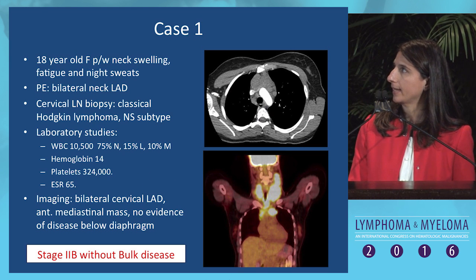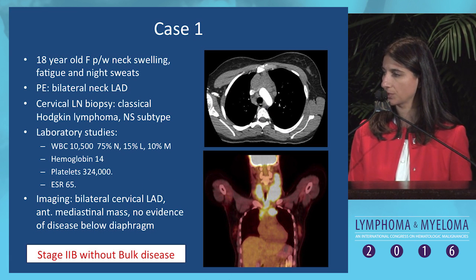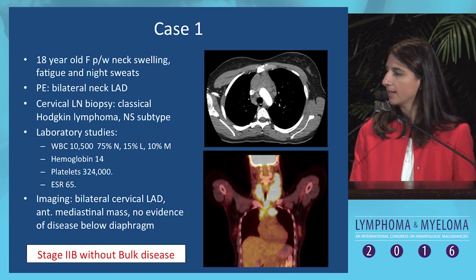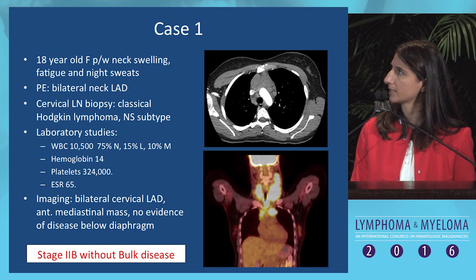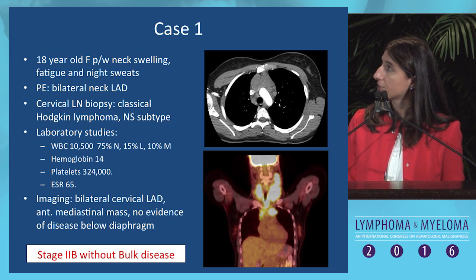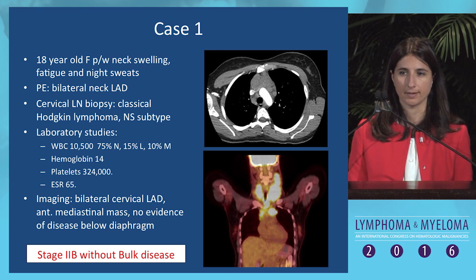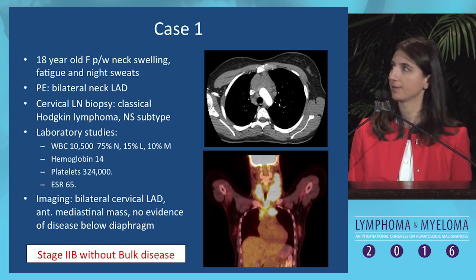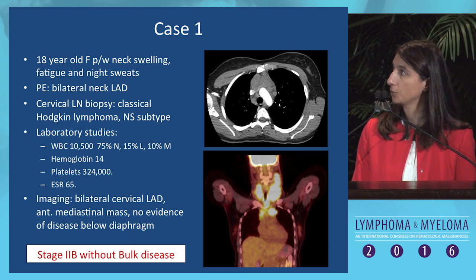So the first case here is an 18-year-old female who presents with neck swelling, fatigue, and night sweats. Physical exam is notable for bilateral lymphadenopathy in the neck. A biopsy reveals classical Hodgkin lymphoma. Laboratory studies are shown here, including leukocytosis, normal hemoglobin and platelets, and an ESR of 65. Imaging is shown here, which reveals bilateral cervical lymphadenopathy, an anterior mediastinal mass, and no evidence of disease below the diaphragm. So in summary, this is an 18-year-old woman who has stage 2B Hodgkin lymphoma without bulk disease.